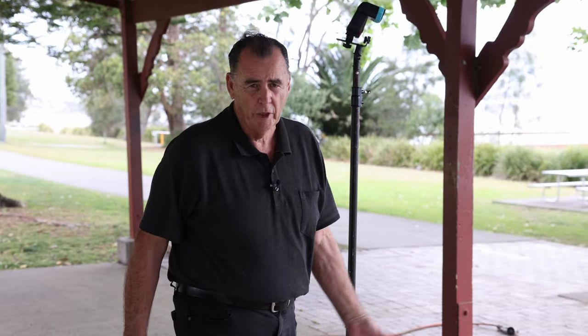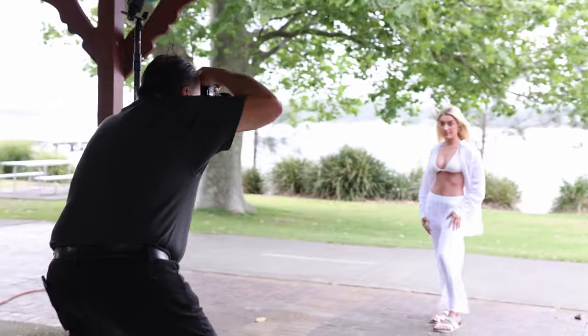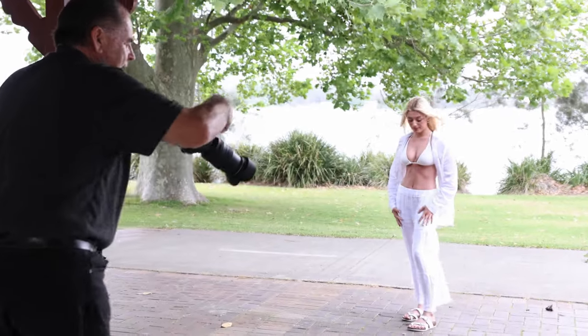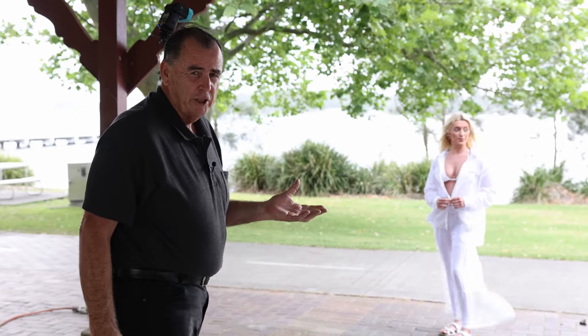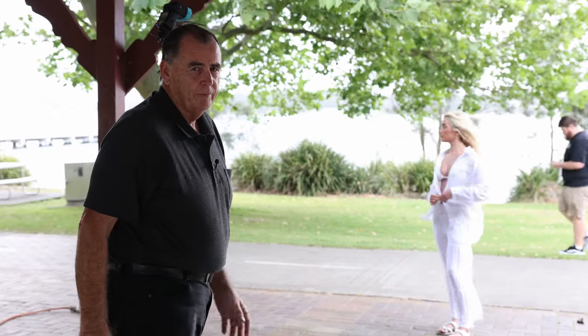So I'm going to take a shot of Layla now, and you'll see the sort of thing that I'm talking about. Okay, lovely Layla, just there. Okay, here we go. Terrific. Okay, so you can see in that shot that Layla's well exposed, but the background's fairly dark. So now what we're going to do is put a flash in behind Layla to brighten up the background, and then we're going to put some rain in there.